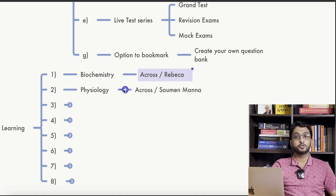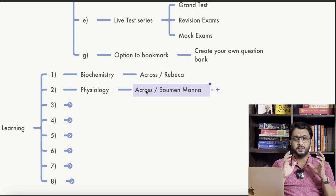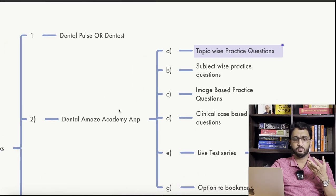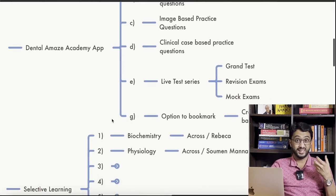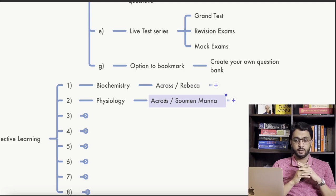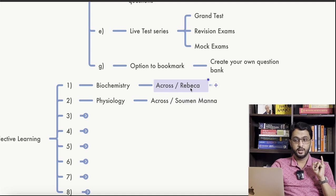Physiology, again Across or Sauman Manna. Now you'll see that Across is common, isn't it? So basically, Across is one book which covers both biochemistry and physiology. Why I'm saying Across is a good option to have is that your Dental Pulse has very little coverage of biochemistry and physiology, and it's very vague. You will definitely get topic-wise practice questions. Even if you have your Dental Amaze Academy app, it is sufficient. But if you want extra, it's a good book to have: Across, or Rebecca and Sauman Manna.